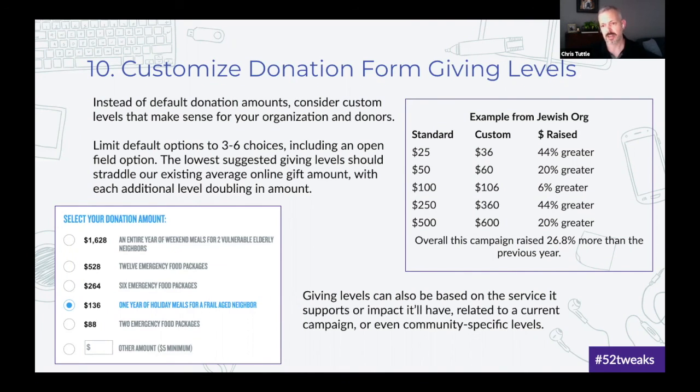Another example was done from a Jewish organization on the right. This was a specific time of the year campaign, and some of these custom giving levels were specific to the Jewish faith. But with this, we saw a 26.8% increase year over year in online gifts, accounting for the difference in gifts across all giving levels. And you can clearly see here, I think, in this first example, something we could all learn from, which is so many of us ask for a $10, $15, or $25 low-level gift on our donation form. Meanwhile, our donation forms are often producing a $40, $50, $60, or $70 average gift. So let's not undersell or undercut our services, and consider how we can create giving levels that better match the experience of our donors.